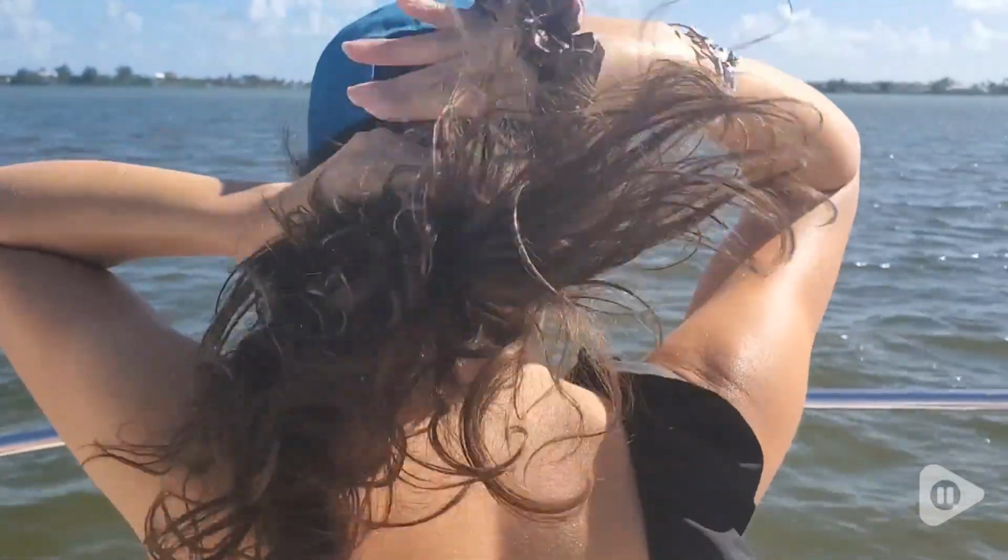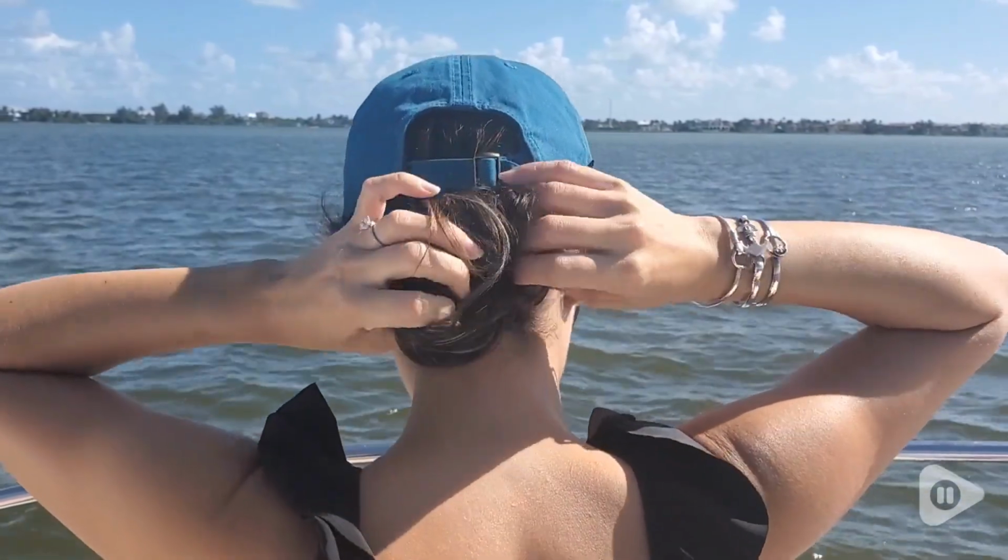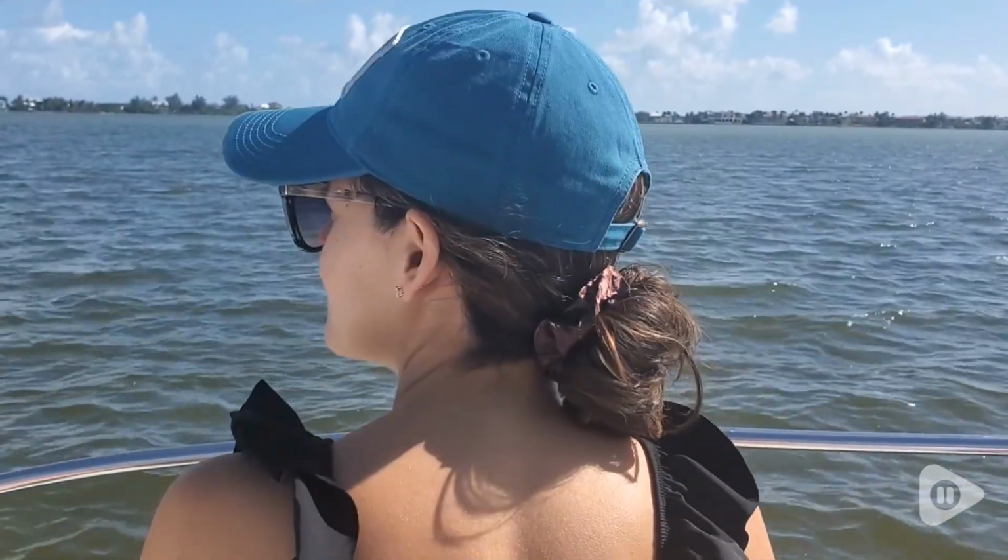I do have curly hair, and it's really important that if you do have curly hair, that you are using a silk or a very soft scrunchie like this one, because it's not going to cause any damage, and that's why I originally got these.